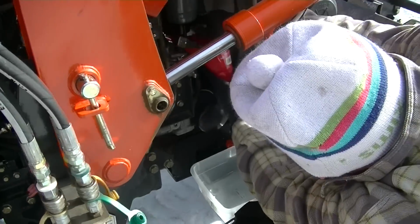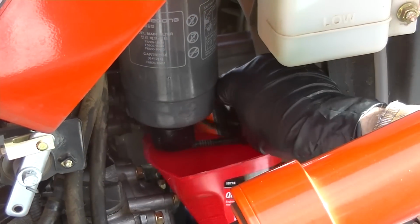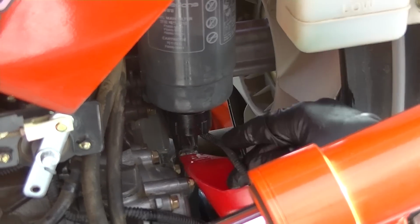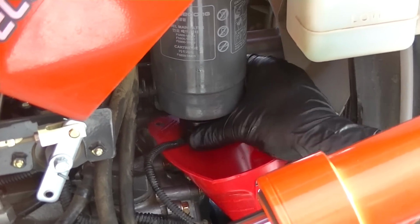Oh, there you go. A funnel. It says just unscrew the plug. It doesn't say disconnect the wire.